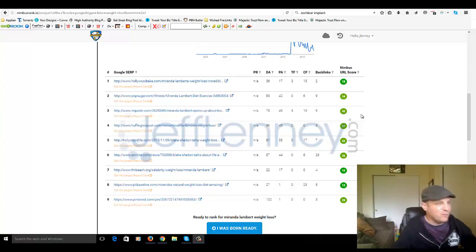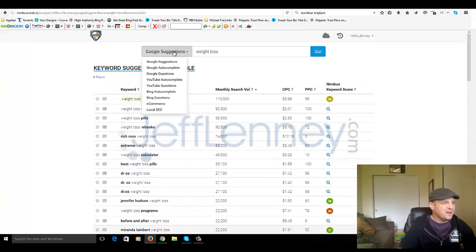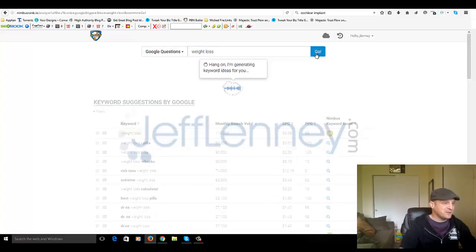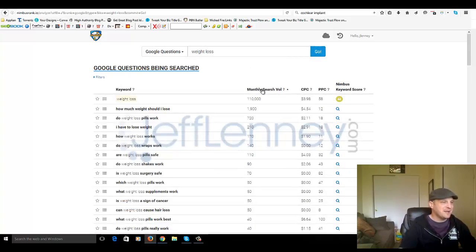So that's one example of how I would use this tool. I'm going to dig down a bit further here. We're going to go into Google questions for the same phrase, weight loss. Now with questions, you want to phrase your search a little bit differently, because people don't really search for how do I weight loss. How weight loss works might be an example.